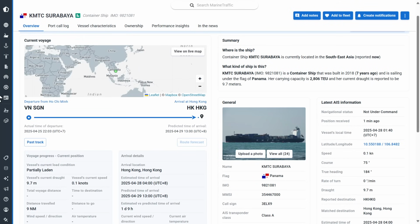Here's the information on Surabaya from Marine Traffic. Vessel 7 years old, built in 2018, 2,800 container capacity TEU. Vessel was departing from Ho Chi Minh City, heading toward Hong Kong. The ship was partially laden.